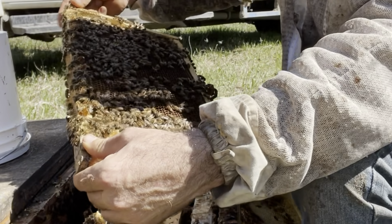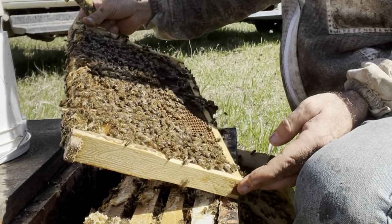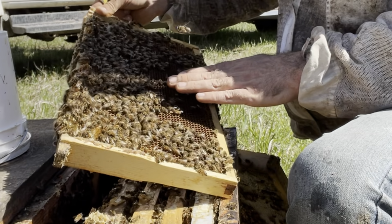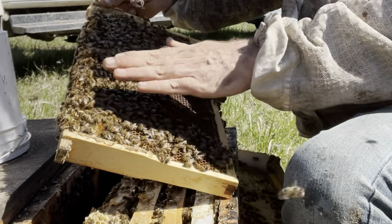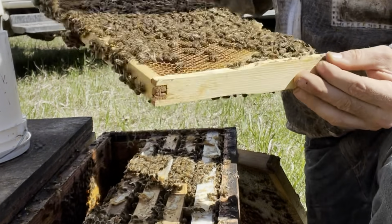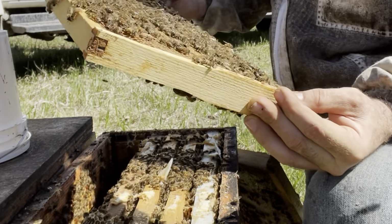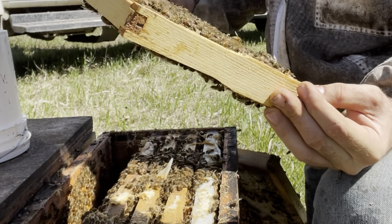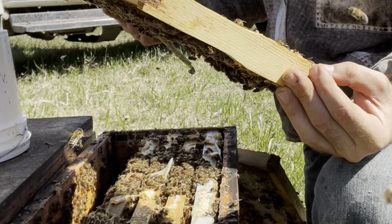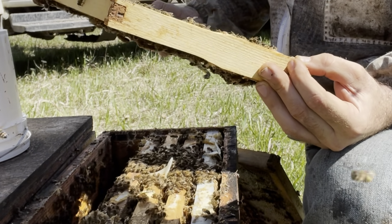Here's a beautiful frame of open brood. And I have that white mature larvae out, rimmed with eggs. And the same on this side. This side will be a slab of brood once it's up and gone. I haven't found her. I don't know where she is. This brood is nice and lush though.